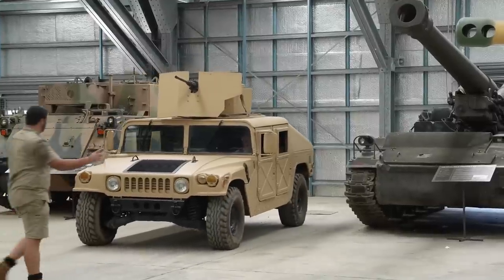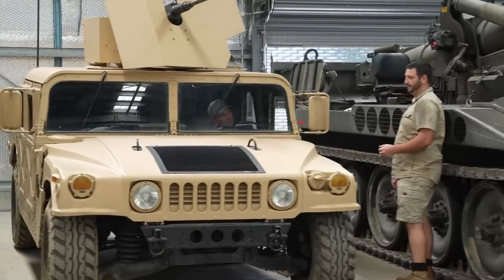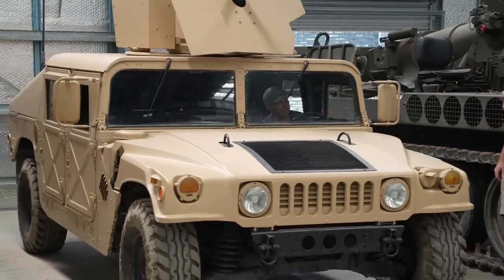Ryan and Rob have a lot of vehicles to get ready for AusArmourfest, and we're keen to share some of the, shall we say, more vintage mechanical work on some of our older tanks.